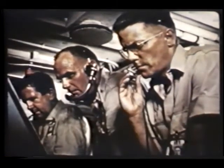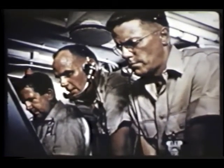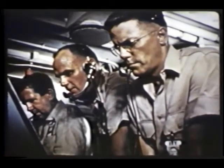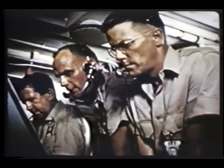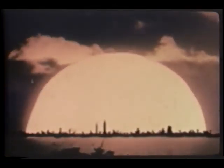What about Mike? Let us now go back and examine the evidence and point up the statistical highlights of that device. Remember those final last seconds? 5, 4, 3, 2, 1, T0. This is the largest fireball ever produced. At its maximum, it measures about 3 1/4 miles in diameter.